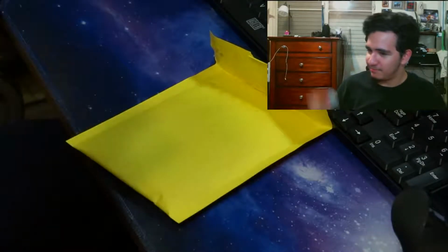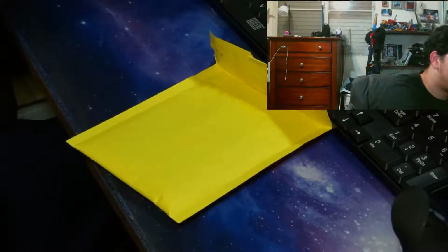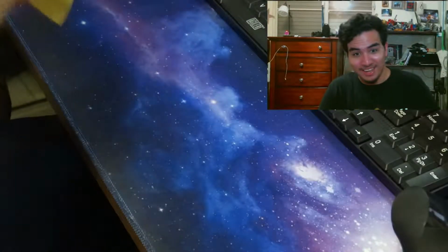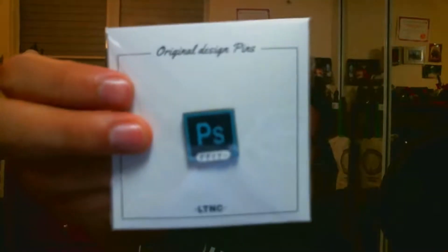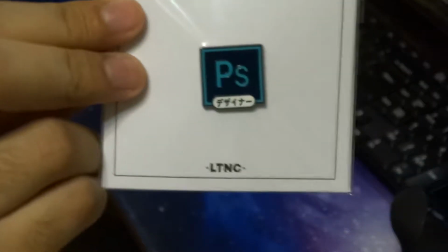Can you focus on it? Thank you. The original design sticker. I'm gonna put you on my tower. Yeah, that looks great. And now I actually get the pin, the reason we're all here. Look at that. Oh baby, look at that. Look at it. Isn't this great?